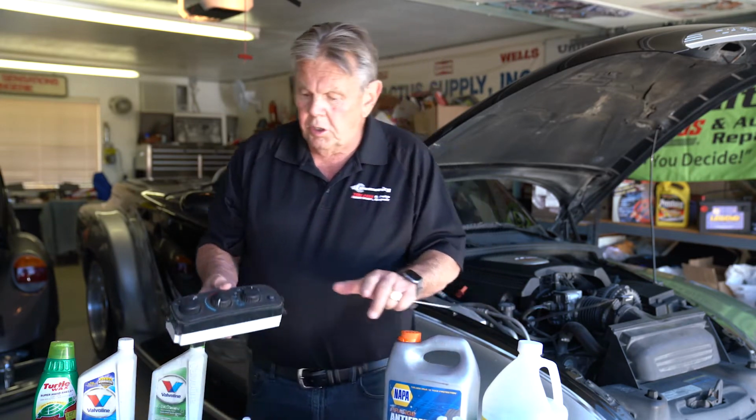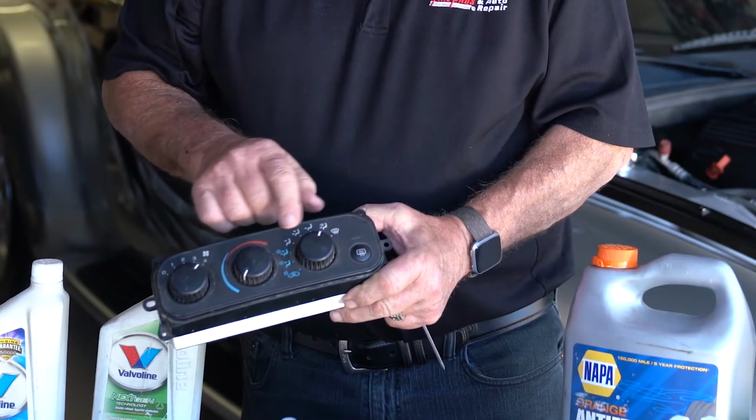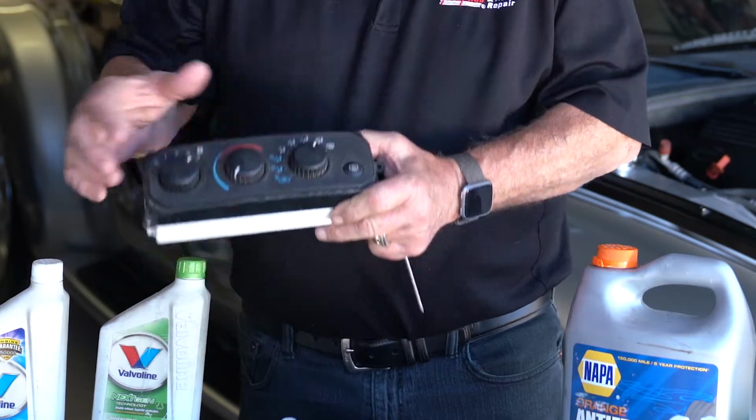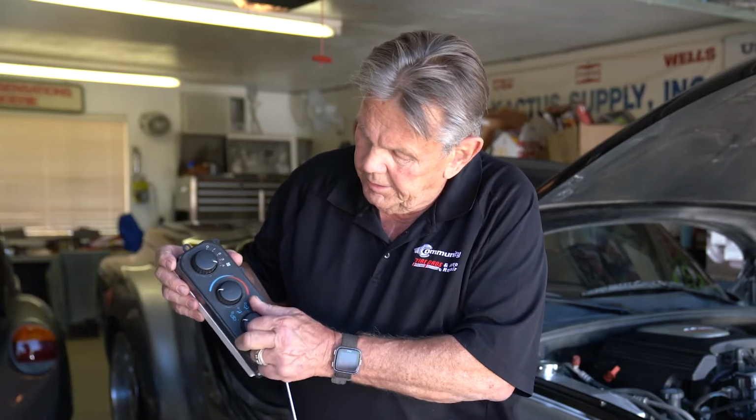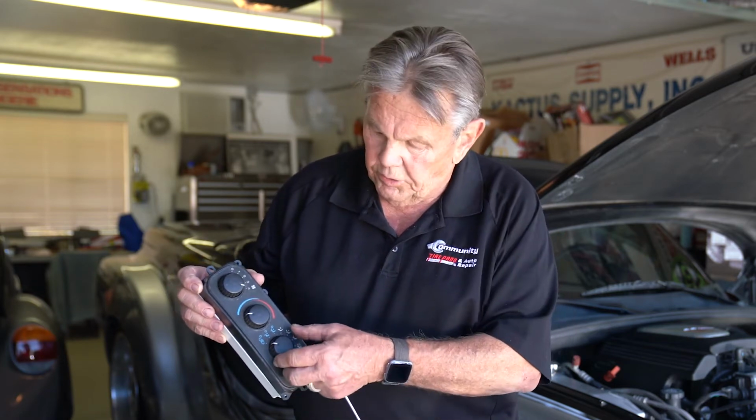First thing is you start your car and you move your gauges to read recirculate. And why do you do that? Whenever you get into the car in the first part of the summer, you want the air to recirculate inside because it's going to cool down faster. After it's cooled down, you can move it back.